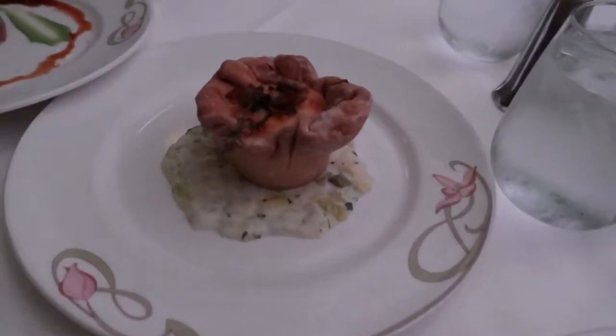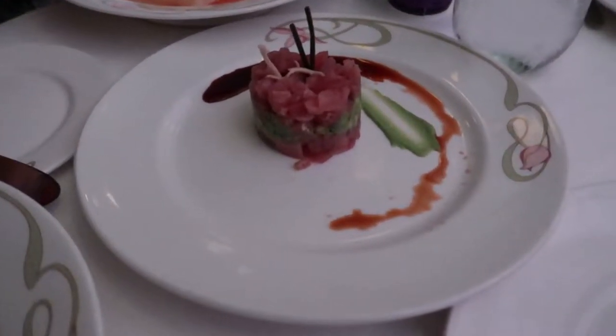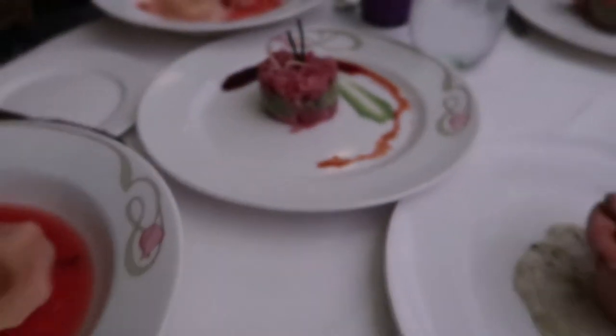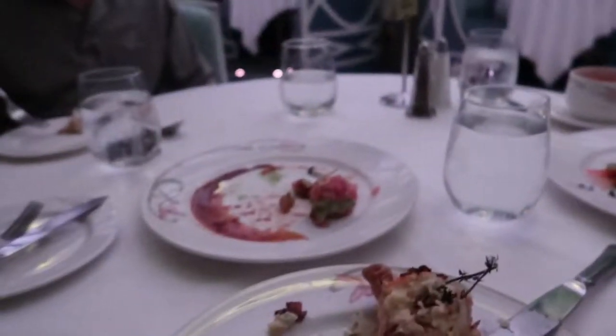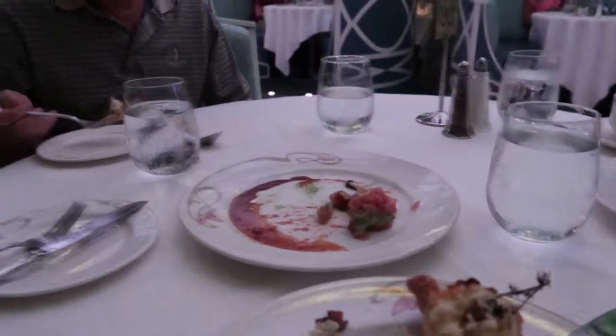Mushroom tart with bacon on top, and then an ahi tuna tower. Yeah. So what's the verdict so far for course one? Freaking good. It's really good. This is the mushroom tart. I like this a lot. My favorite was the ahi tuna, this one. Yeah. The ravioli was a little weird.